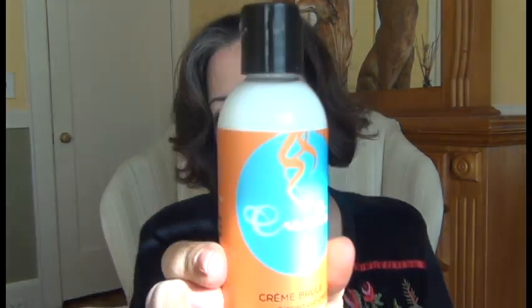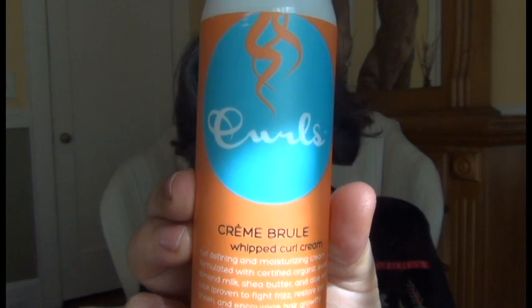Pretty heavy, lots of content. So let's start with this one. This is Creme Brulee Whipped Curl Cream, and it smells just like creme brulee. This is supposed to be a cream styler used to define and moisturize curls without hold, formulated with certified organic ingredients. So this is all organic stuff. No sulfates, silicones, parabens, artificial oils, colors, or fragrance.